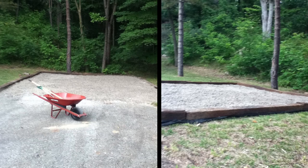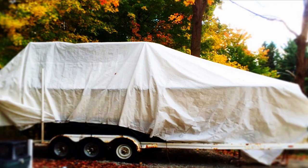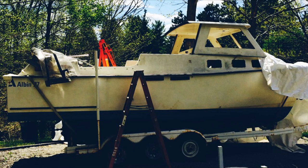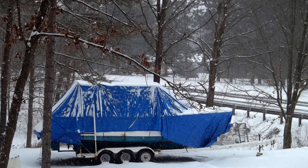Fast forward 20 years, and my last house was on more than an acre. I had just enough room to park a boat and perhaps build a boat shop. I built a little boatyard next to the driveway, just some gravel and some railroad ties. That's where I parked the Albin 27 when I first got it. I basically worked on it under a tarp. Leaves would fall on the boat, and every time I got ready to start work, I'd have to spend 30 minutes to get it clean. And every time I was done working, I had to cover it back up so I could go back to my day job. I thought to myself, there's gotta be a better way.